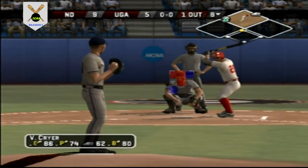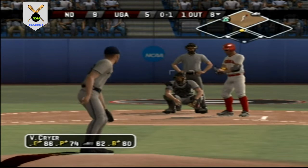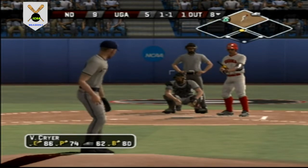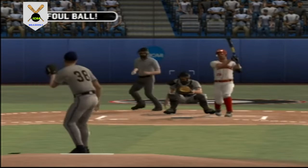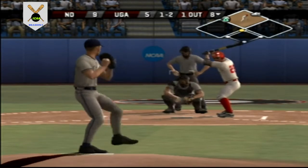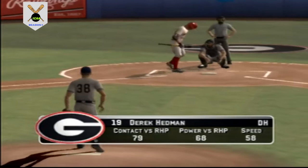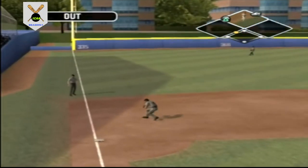It's 9-5. Number 26 is digging in. Fastball catches the outside corner. Breaking ball inside. Foul off the right side. Struck him out on a fastball. Fastball swung on and missed. There's the second out of the inning. Two down. That's the end of the inning.